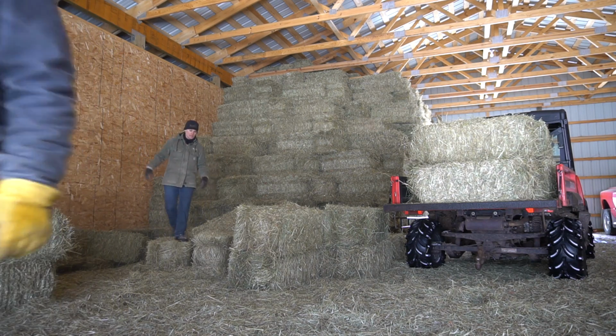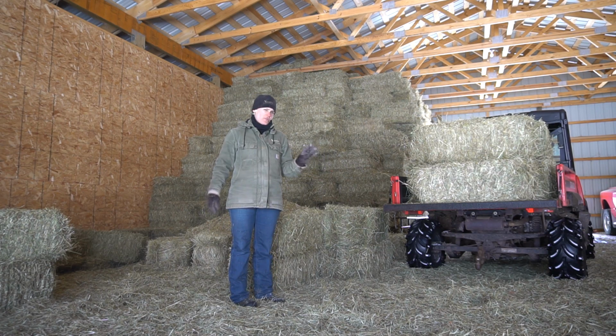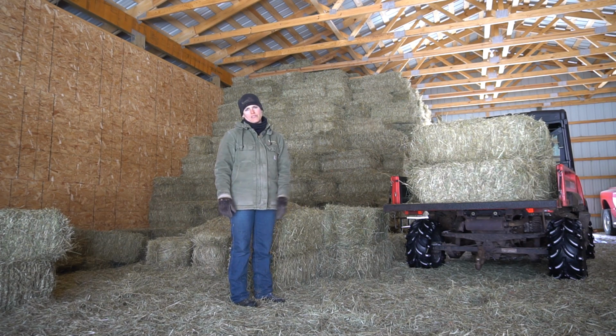So we need 6 bales for the first load and 3 to 4 bales for the second load, depending on how much they've eaten since yesterday.